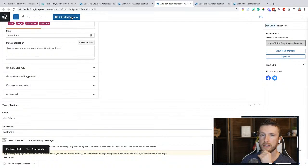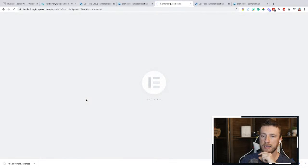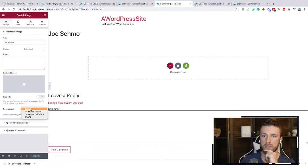Now we're going to edit this with Elementor. Now you would create a template for this archive so that these automatically populate, so you don't have to do this with every single one, but I'm just being kind of quick to show you this here. So we're going to make this full width. Get rid of all that nonsense.